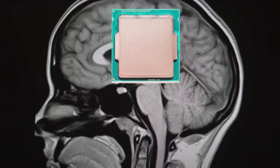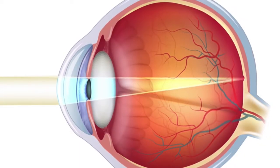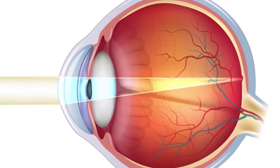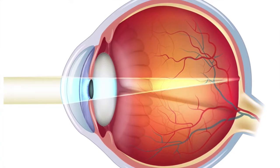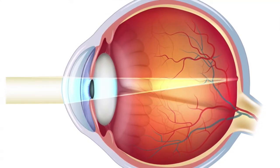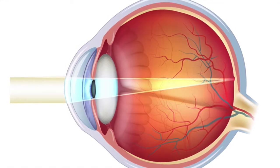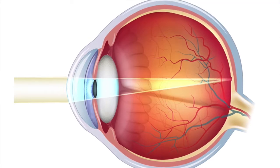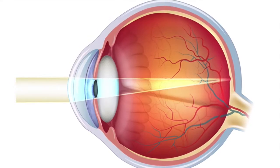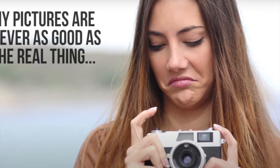I mean, you see, the current answer to improving image quality in electronics is to increase pixel count and fine-tune photoreceptor sensitivity, when the fact is that the eye we use to sit in judgment of all this stuff is correctly focused in a whopping 2% of our visual field, or about twice the size of your thumbnail at arm's reach. Meaning that the brain is doing a lot of work picking up the slack.